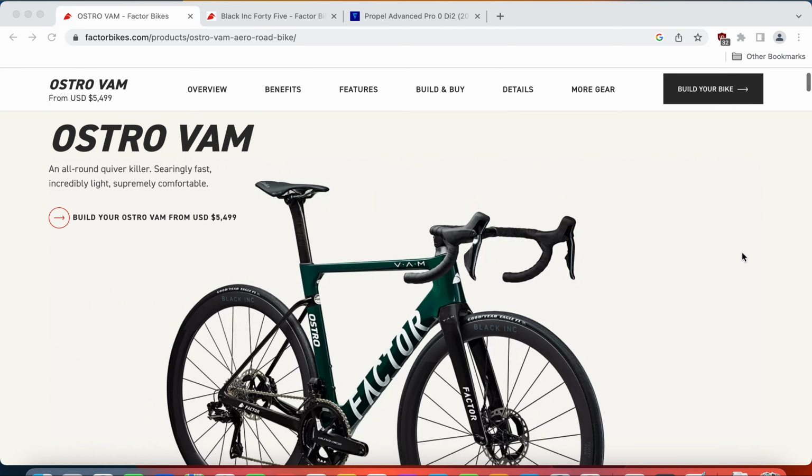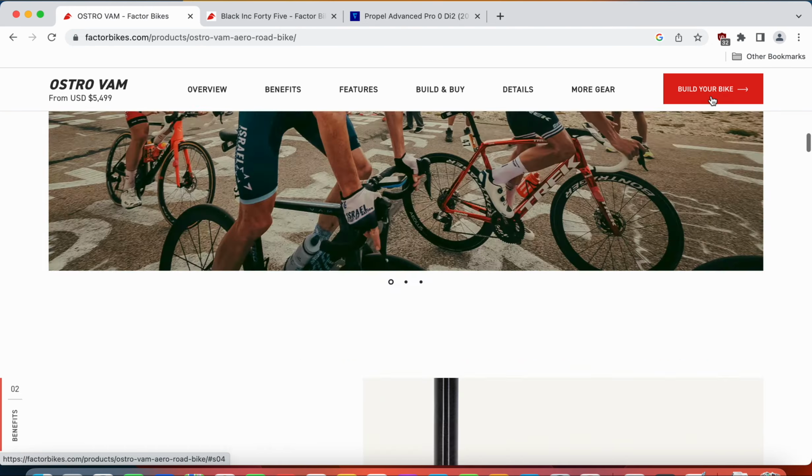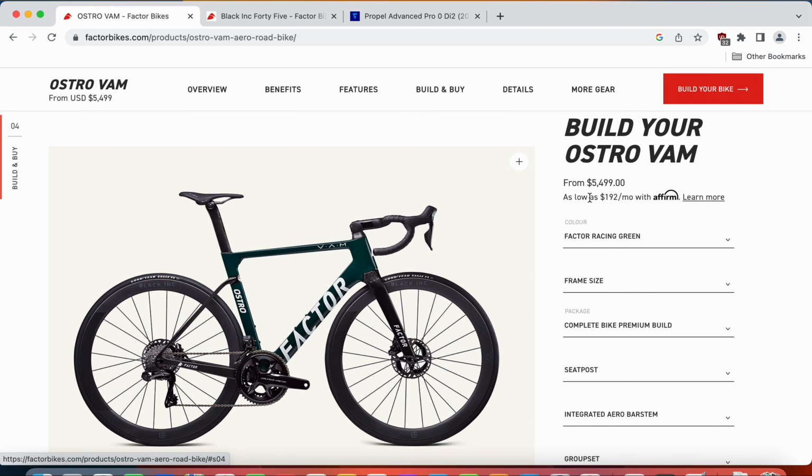Okay, now we can really dive into the specifications of this bike and really see what you get for your hard-earned money. One good thing with Factor bikes is that you can build your own bike. So we can go through the process kind of step by step and build the bike. So first thing first, you can choose between the paint schemes on this bike. Luckily, there are 3 paint schemes out of the box to choose from.